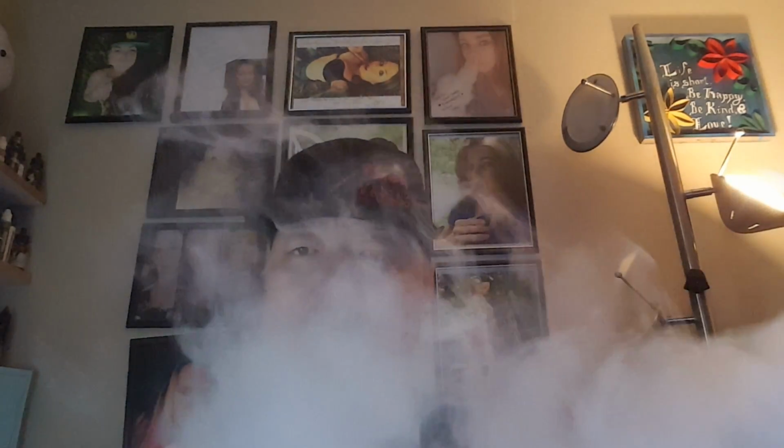It is really smooth. There is no throat hit on this. I don't get any at all, even on the first hit that I had. Yeah, none. Even though the clouds are dense, the flavor is pretty solid. You get a slight tinge on the back of my tongue, at least I do, and that's more of the cinnamon. It's not a throat hit. But like I said, the smoothness of the ice cream, the creaminess undertone definitely blends in with that. So no throat hit, smooth vape, solid flavors.